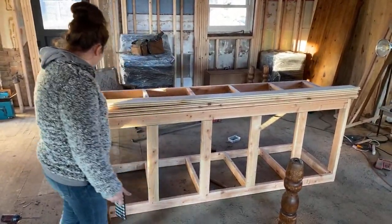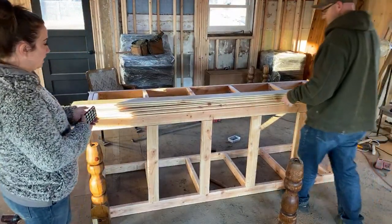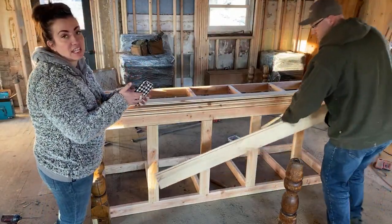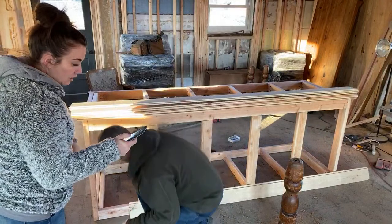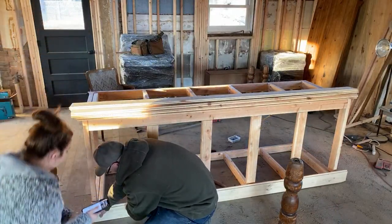All right, so are we going to just do it across the front, and then this will just go in front of that? Yeah, you're going to be able to see it. Okay. Put the comments down for a second. Hang on. How are you feeling, by the way? I know you got some stuff, but I want to make sure you're doing good. Hold that flush.